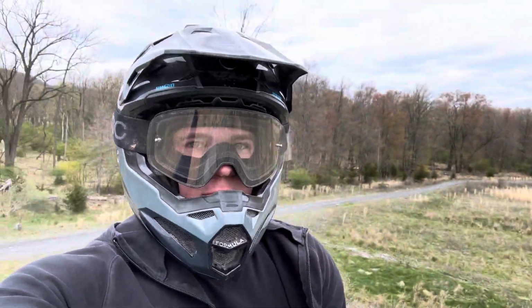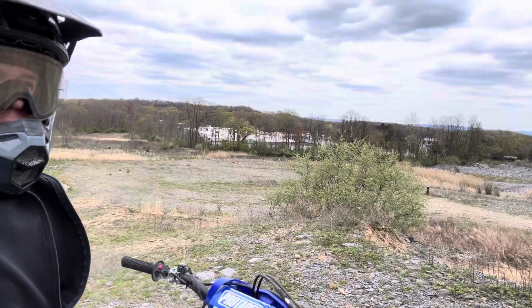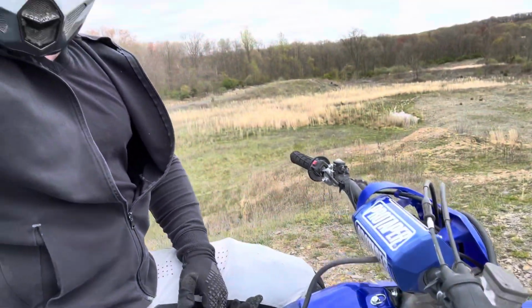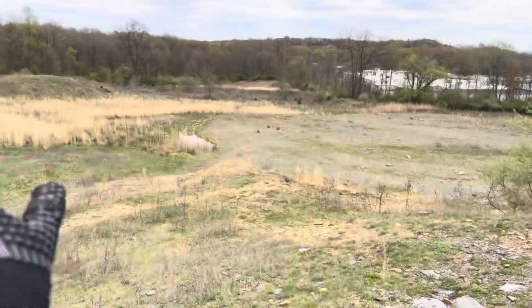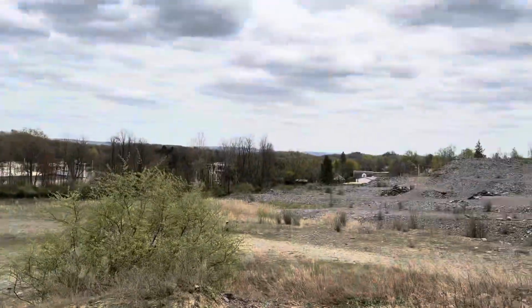Well, we made it to the spot. Nice and wide open. Not really a whole lot going on. We're gonna get some riding in. Brought out the 250 today. Looks like a nice little double over there. Some hill climbs.